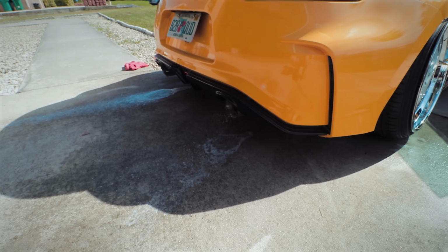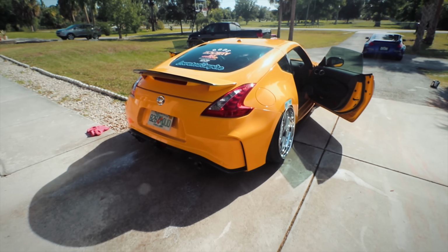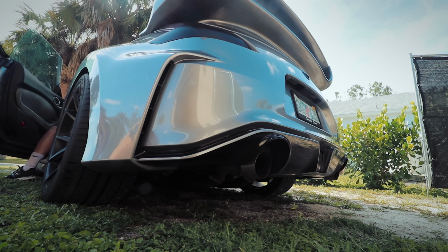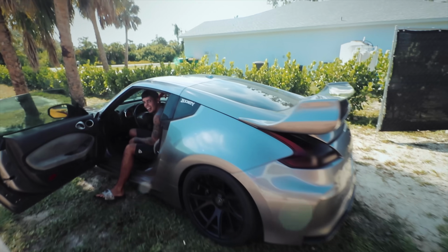Hear it out. Hey, yours pops, dude. Mine doesn't pop like that. I know. Yeah, that's sick. All right, now it's my turn. I don't know, they sound pretty similar. Nah, it doesn't pop, right? Nah, yours pops, mine doesn't. Ripping the shot. It's literally on the floor, dude.